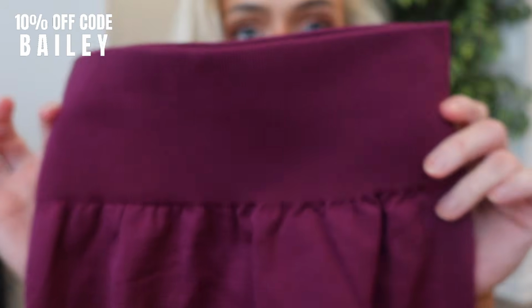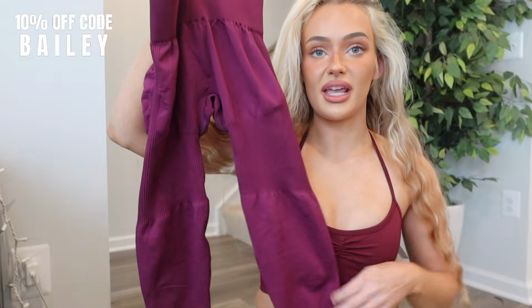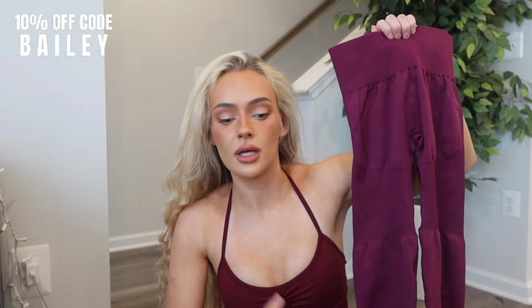Again, same fit, ribbed waistband. Does have marl in it. The under glute compression fit is the same as the red, as the Matcha Latte. Scrunch. It's not as short as Define Impact, and because it is less compressive on the leg area, you are able to pull it down a little bit more, so I wouldn't stress the length too much on these.